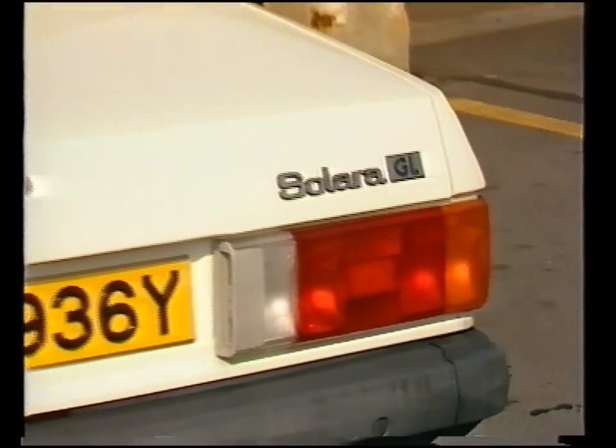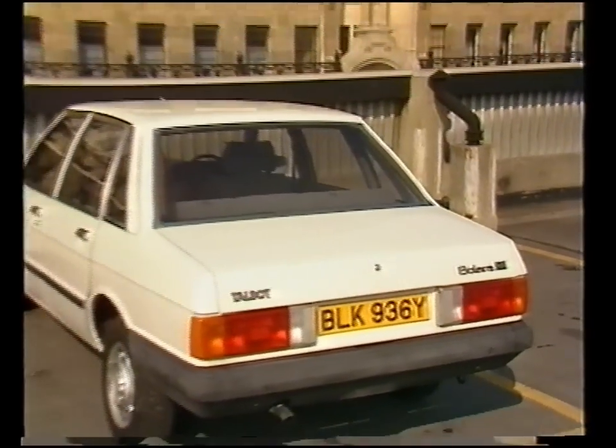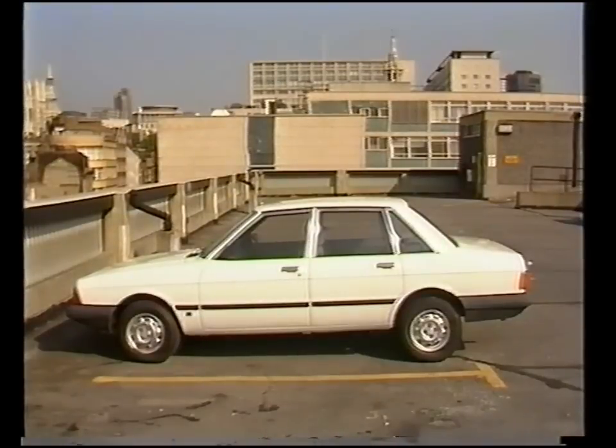Talbot Solara is basically a booted version of the Alpine, with 1.3 and 1.6 engines only. And like the Alpine, it has less interior space than Sierra, particularly in the back. The performance and fuel economy of the Solara 1.6 are also disappointing in comparison to the Sierra.